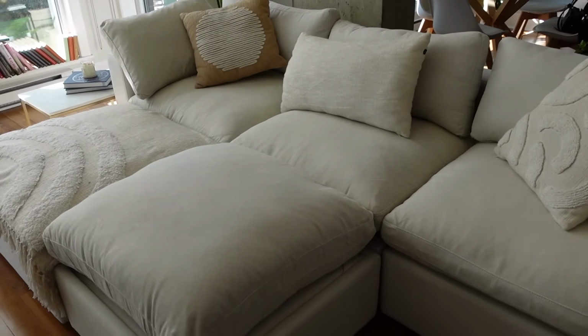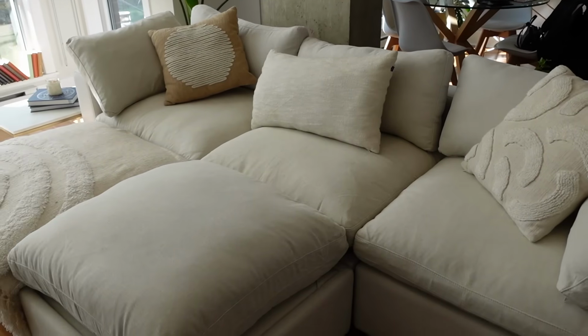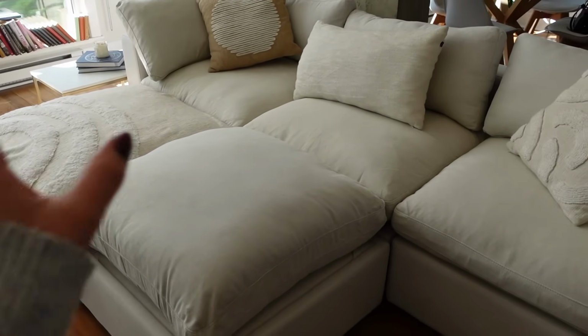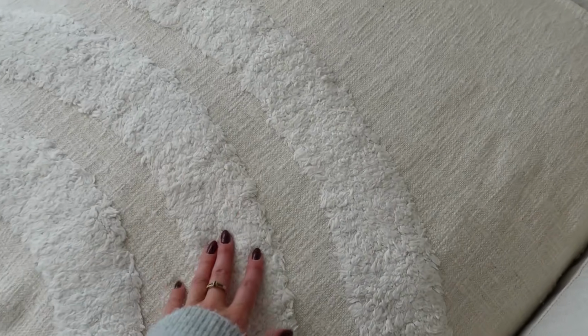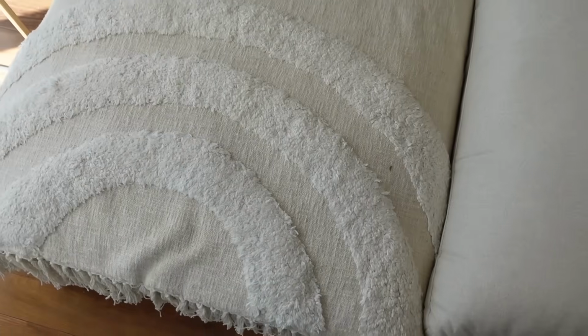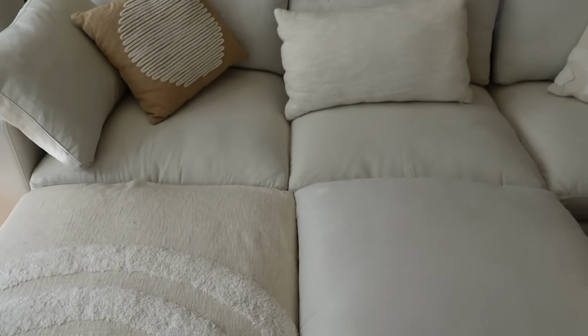Here's the final look at the couch. I couldn't be happier. It looks amazing. Like I said before, it looks like a bunch of giant marshmallows all together. I'm so happy. This is the storage ottoman, so I put the weighted blanket and some pillows in here for now. This is the regular ottoman, which is going to be Maggie's. I just keep this blanket on because she tends to jump up here a lot, so it kind of protects it. And I find this blanket, which is also from Cozey, gives some texture to the couch.